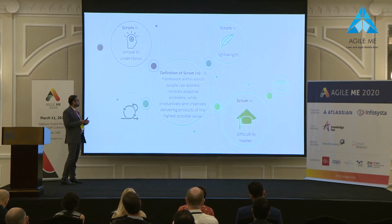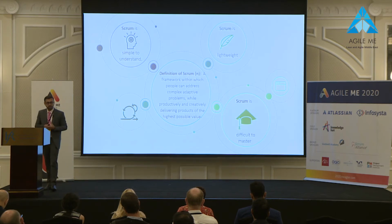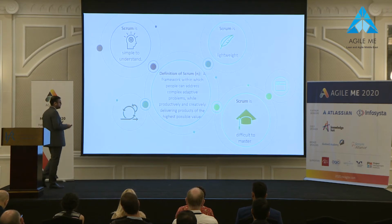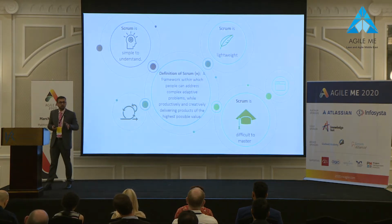By definition, Scrum is a framework within which people can address complex adaptive problems while productively and creatively delivering products of the highest possible value. That's what Scrum is all about. Okay. Now, Scrum is simple to understand. It's an extremely lightweight framework. It doesn't force you to follow certain standards or certain processes. It's just a prescriptive model.